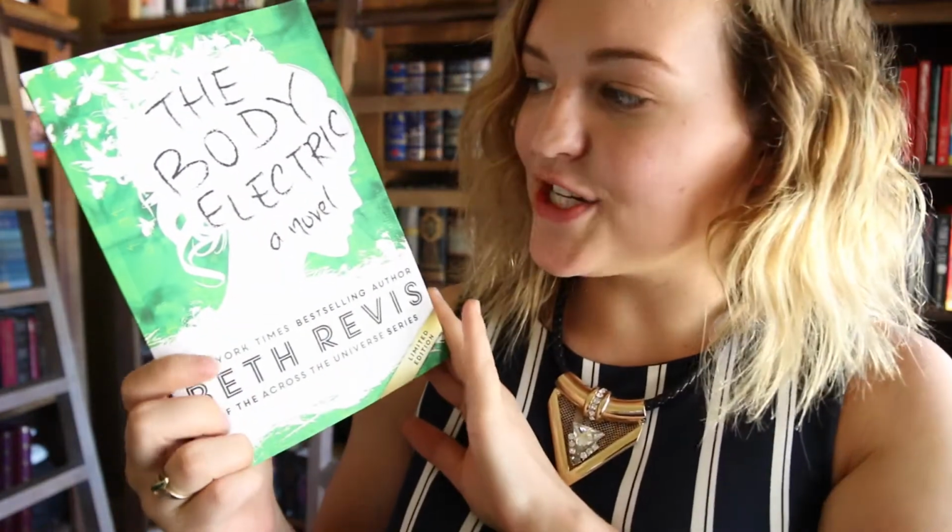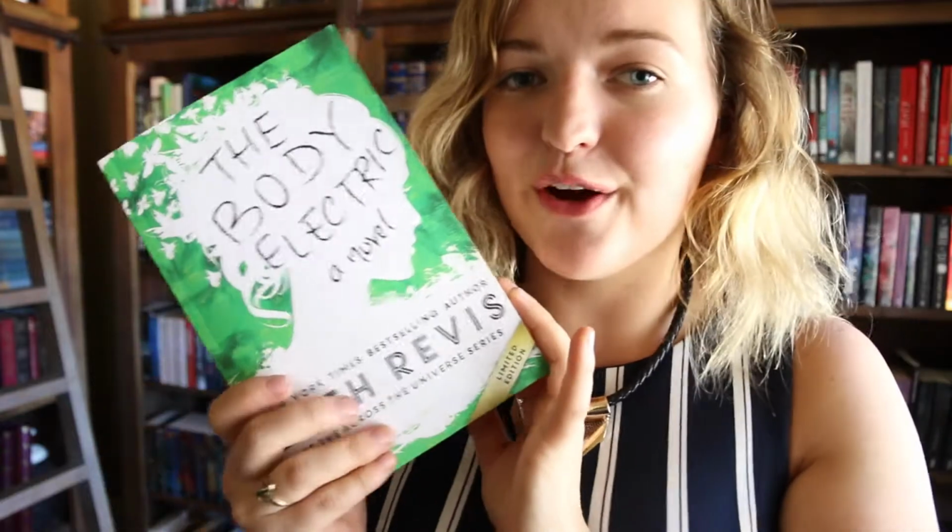These next two books were gifts from two of my wonderful friends. The first one is Becky at Newt's Book Blog and the second one is Rachel, who has the blog Negative Pessimist. This is the Valentine's Day edition of My True Love Gave to Me, which I got from Becky, and that's also got really nice blue trimmed pages. So this is a limited edition of The Body Electric by Beth Revis, which I got from Rachel.